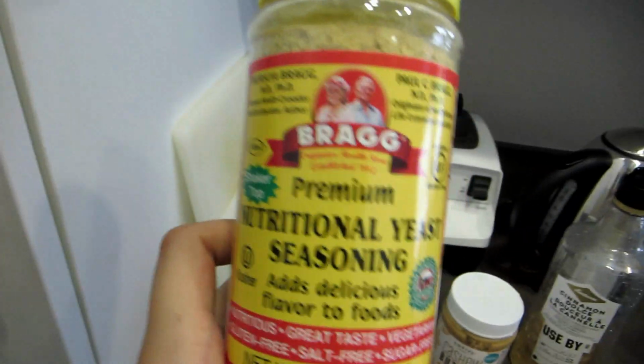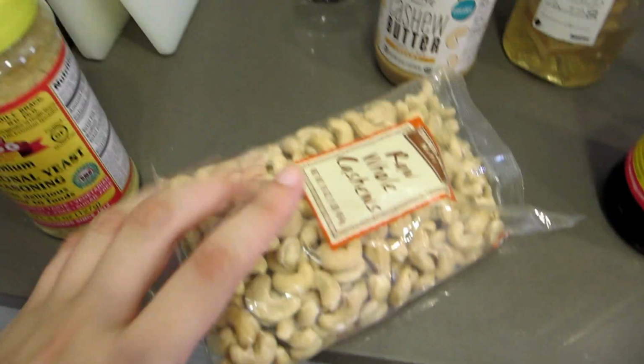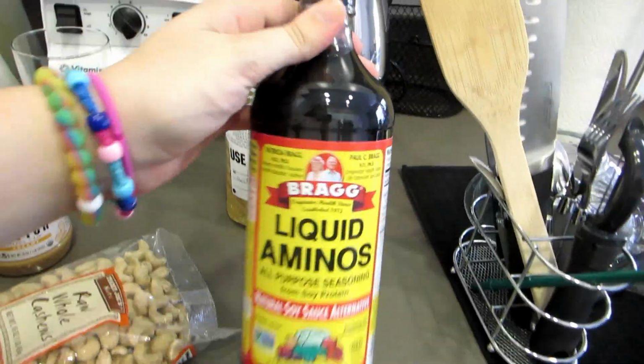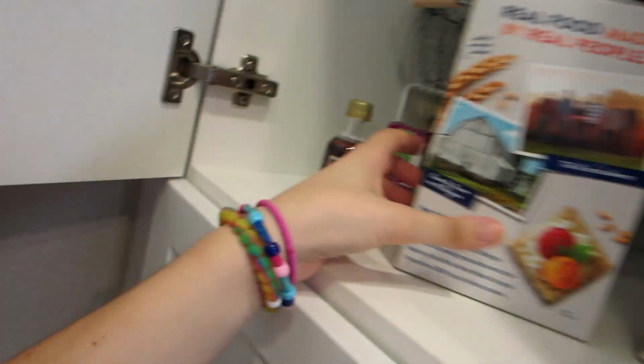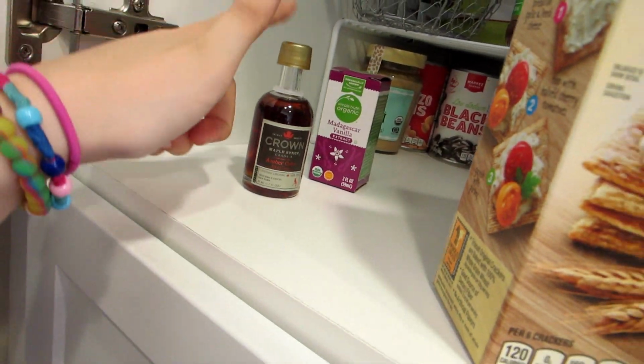So that's this nutritional yeast seasoning. I haven't used it yet, but I've heard that it's supposed to be kind of cheesy to use as a cheese substitute. I don't really know. Some cashews, cashew butter. I'm addicted. Liquid aminos, which is like a soy sauce kind of deal. And then my cinnamon syrup for my iced lattes that I took from work when it was expired. And then I have some Triscuits and vanilla extract and maple syrup.